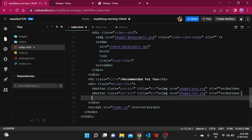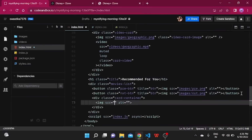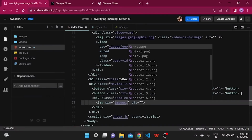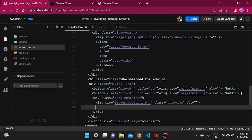After this, let's create a div called card container, and inside of this div we'll put an image of the first poster that we are going to be adding. So let's put an image tag, and let's say images slash poster one. We'll give it a class as card image. Now after this, we are going to be creating another class that we'll be calling card body, which we'll be using to write the description of the movie and the name of the movie.